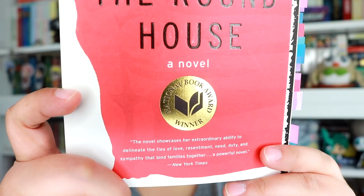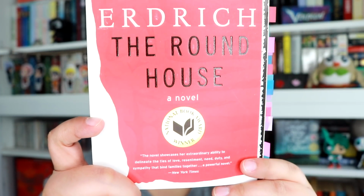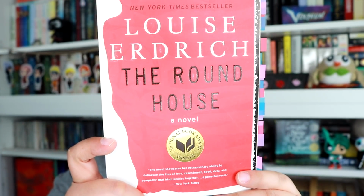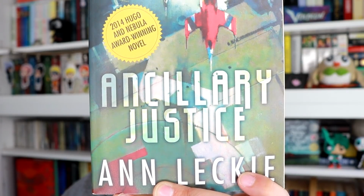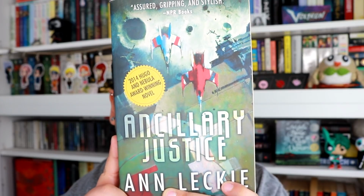A book with an award stamp on it. There are so many noteworthy books I could have chosen for this, but I went with The Round House by Louise Erdrich. This won the National Book Award, which is huge. A book written by an author with the same initials as you. I confess I had to sort all of my read and unread books on Goodreads by author name to find this, but I was ecstatic when I realized that Ann Leckie and I actually share the same initials because I freaking love her books.